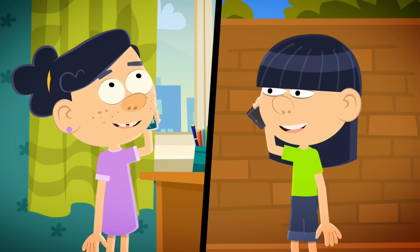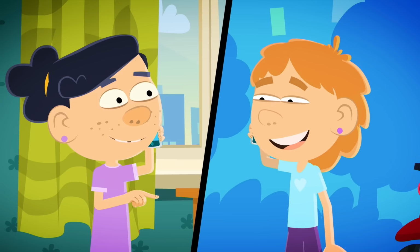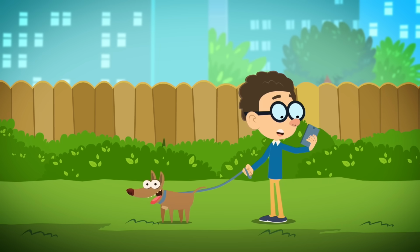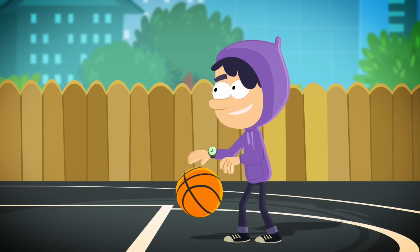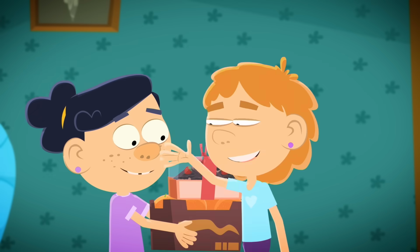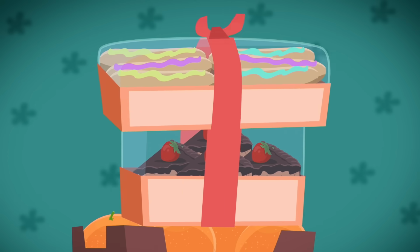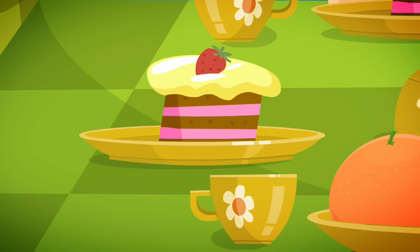It's great to go and visit your friends, and it can be a pleasant time for everyone if you follow a few simple rules. For instance, you should set a time in advance and not be late. Your host will be very happy if you bring something delicious for everyone to eat. And of course, you should be polite and well-behaved when you're visiting someone.